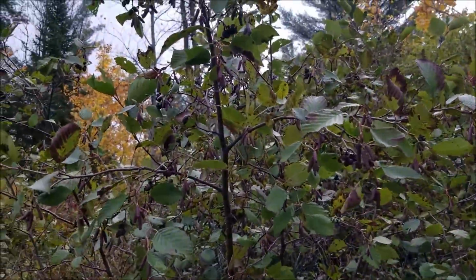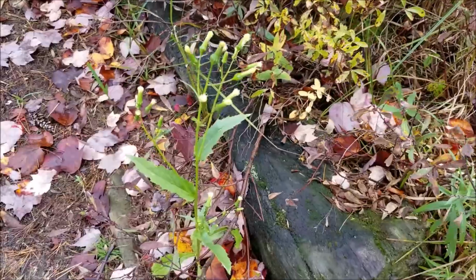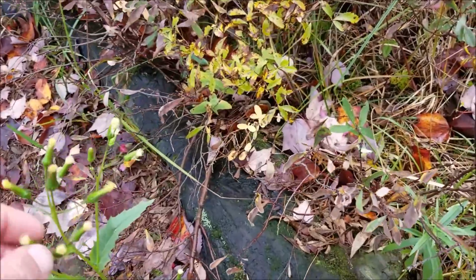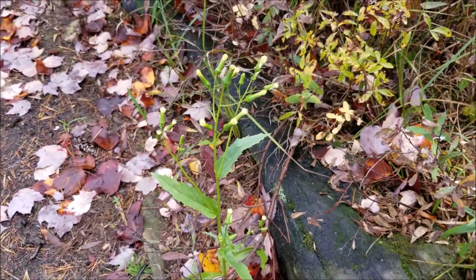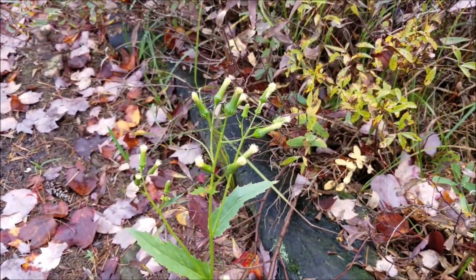Plenty of alder lining the shoreline. Oh, here's a plant called pilewort. These are fluffy seed heads. You collect those, you could use it as a pillow to sit on. So if you got piles like hemorrhoids, you make a pillow out of pilewort.